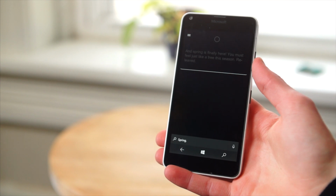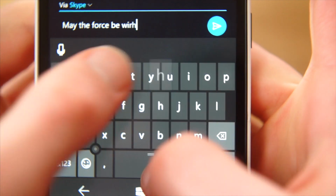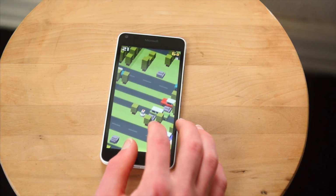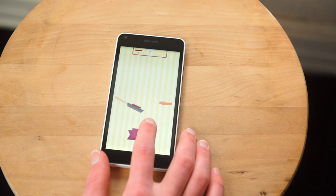Relieved. And Windows Phone still has the best on-screen keyboard I have ever used, bar none. Gaming performance is okay for lighter demand titles like Crossy Road here, but more demanding things like Asphalt 8 or World of Tanks are gonna be dropping some frames.